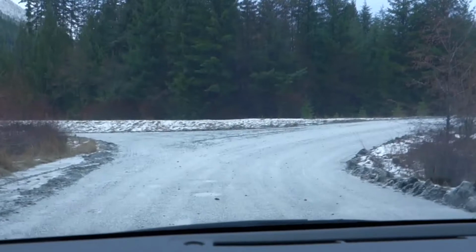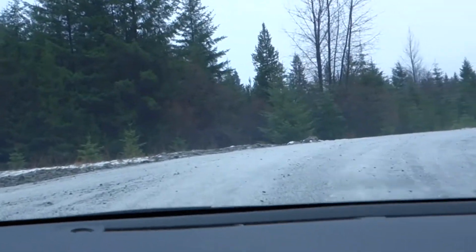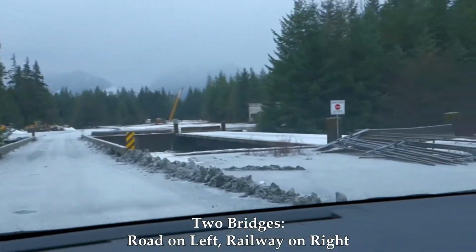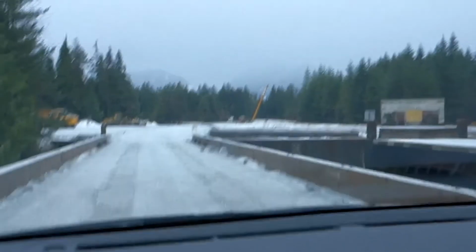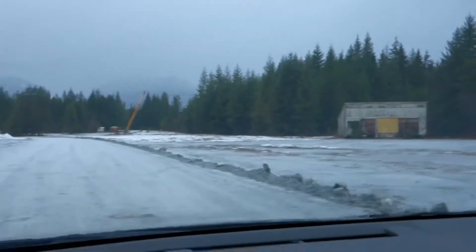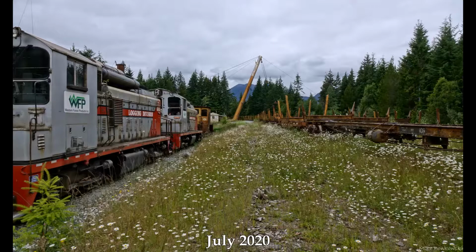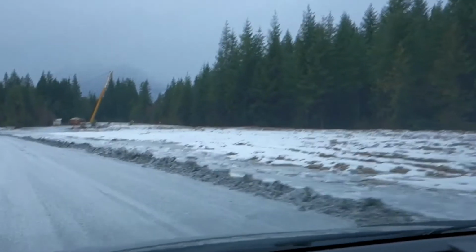I'm about to approach Camp A from the logging road. And straight ahead there is where the main line went south. Here's the dual bridge, or twin bridge. It's the old railway bridge on the right. I'm on the logging road bridge, obviously. And here's Camp A. Emptier than I've ever seen it before. It's the first time I've seen it without any rolling stock.